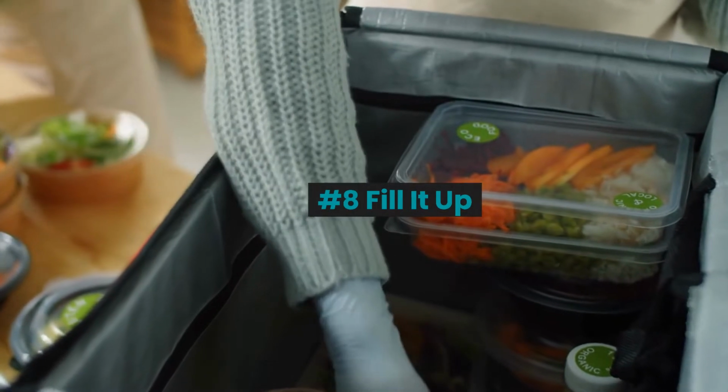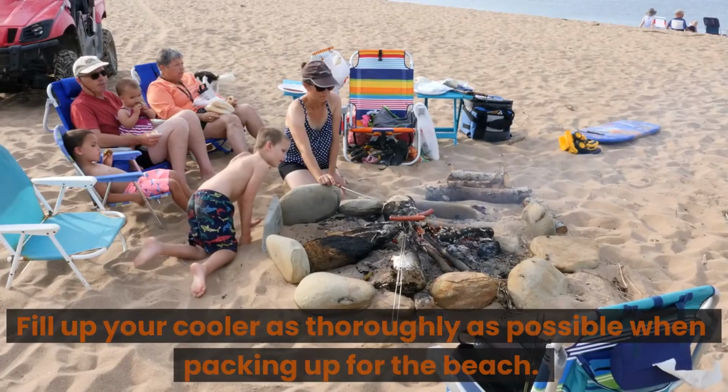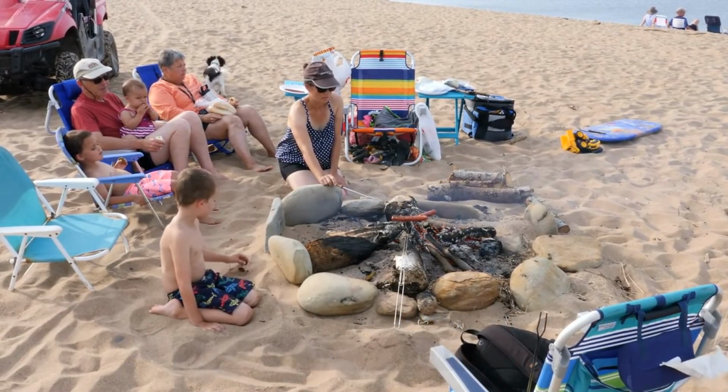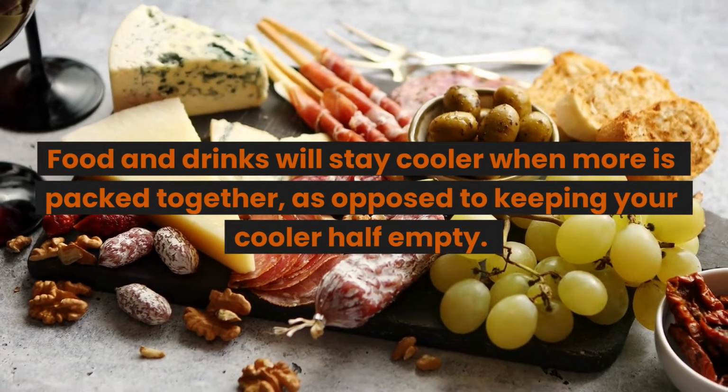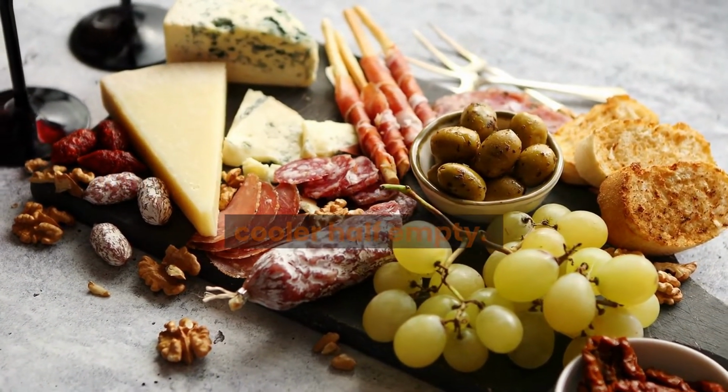Number 8. Fill it up. Fill up your cooler as thoroughly as possible when packing up for the beach. Food and drinks will stay cooler when more is packed together, as opposed to keeping your cooler half empty.